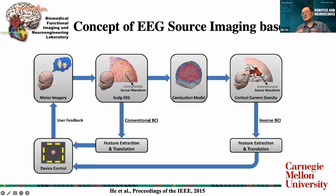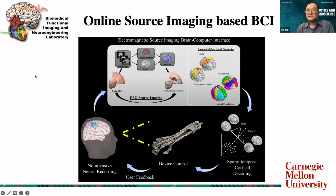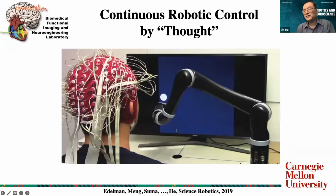Now, the concept we are proposing in the field of non-invasive EEG-based BCI is to use EEG source imaging. By using EEG source imaging, instead of doing the BCI control from sensor EEG recording, which is usually sensor EEG-based BCI, we build a conductor model and compute source current density and source imaging, and then we close this loop. So this is the online system implementing what we discussed. And then we conducted an experiment, which was published in Science Robotics.